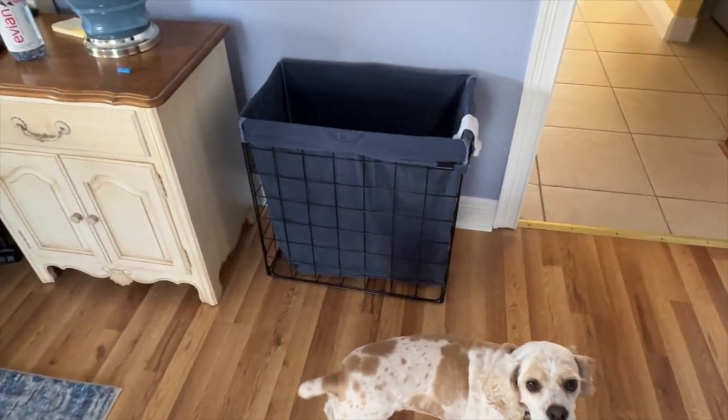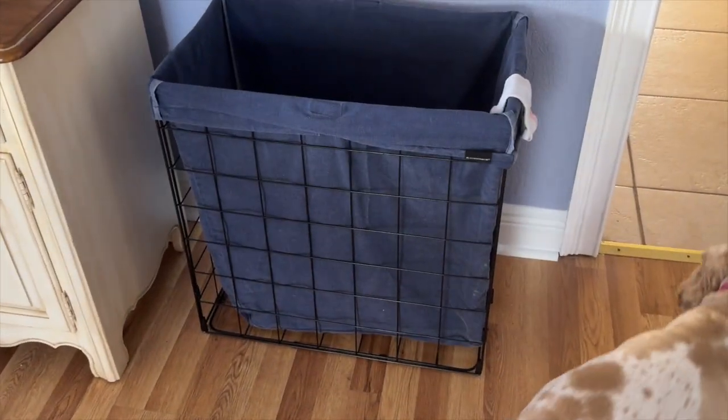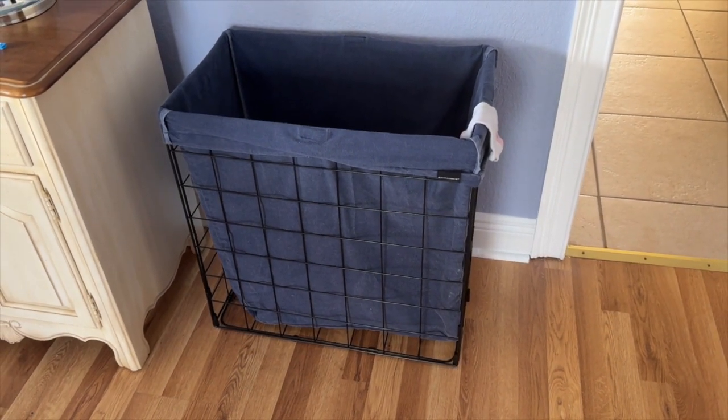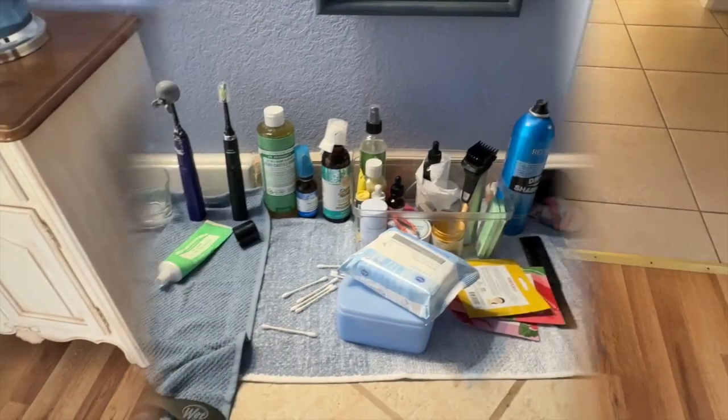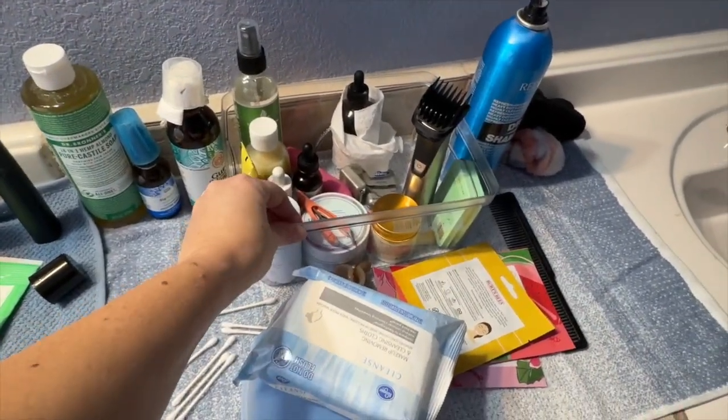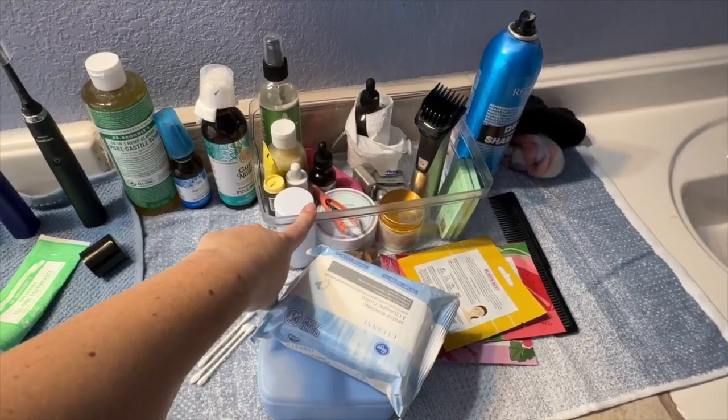Y'all might think this is hilarious, but I travel with my own laundry hamper because it actually folds down to be completely flat. So it's nice to have that we always have a laundry hamper with us. And here in the bathroom, it's a mess. This is real life, but I keep all of our daily use stuff within this plastic container.